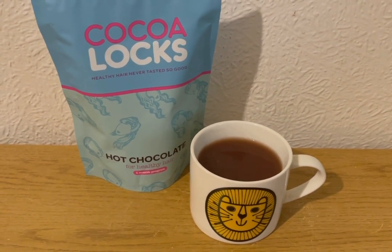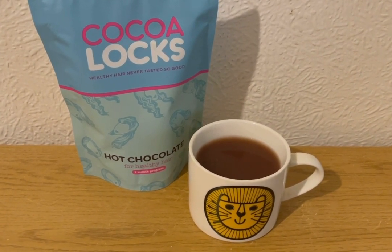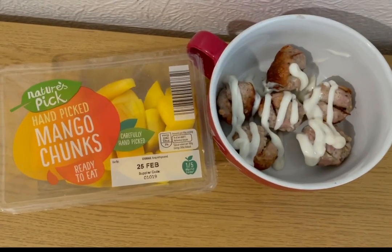Starting my morning with my hot chocolate for healthy hair for one smart point. Just having something to tide me over.